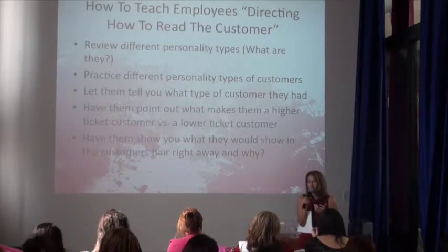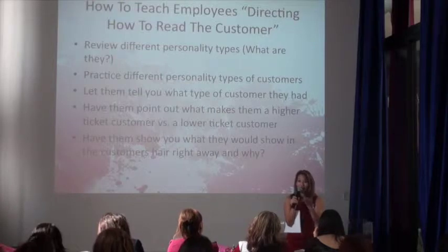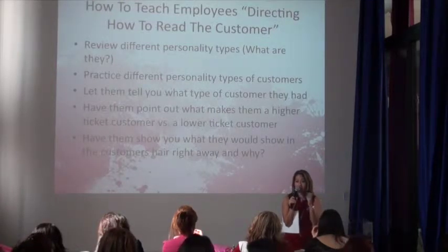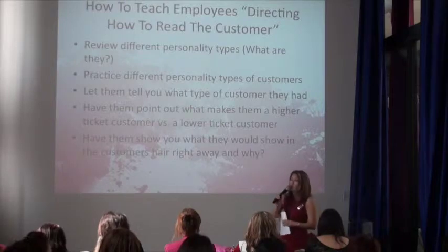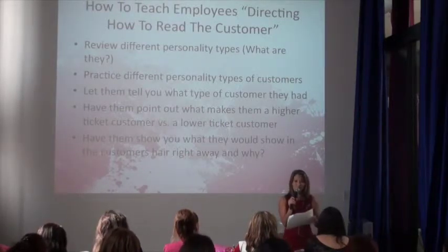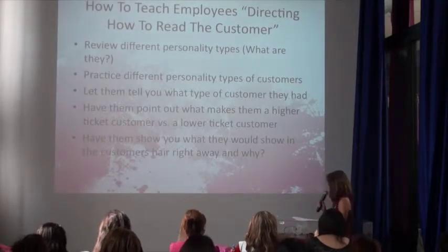They'll be like, well, how come you put something in her hair but not her hair? They have to know the reason why. It's not just because you chose to, because you just didn't feel like putting something in her hair, but there's a reason why you didn't go straight into her hair versus this person. Those are the things that you should be practicing with your staff besides hairstyles. That really is going to help them when you're not there.